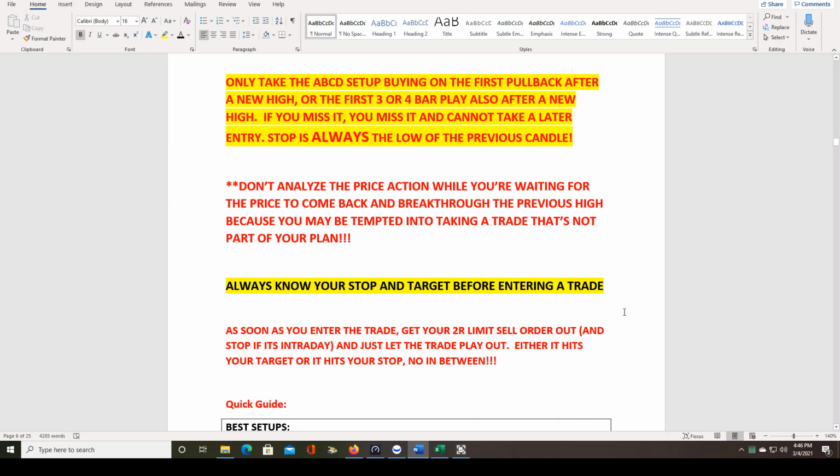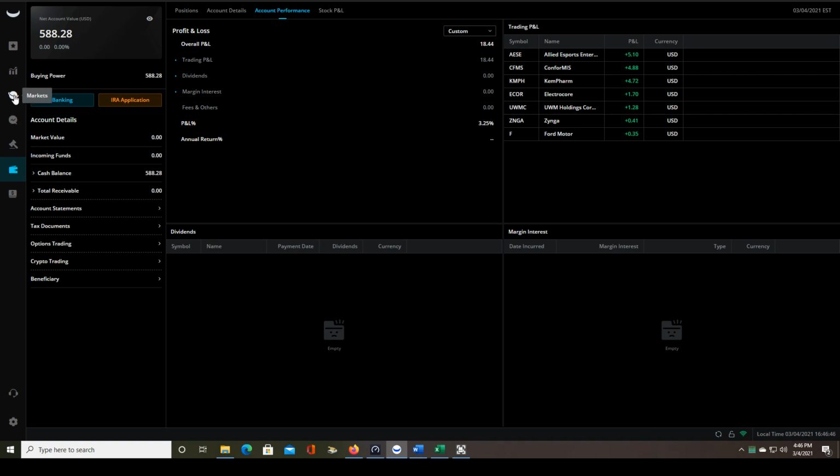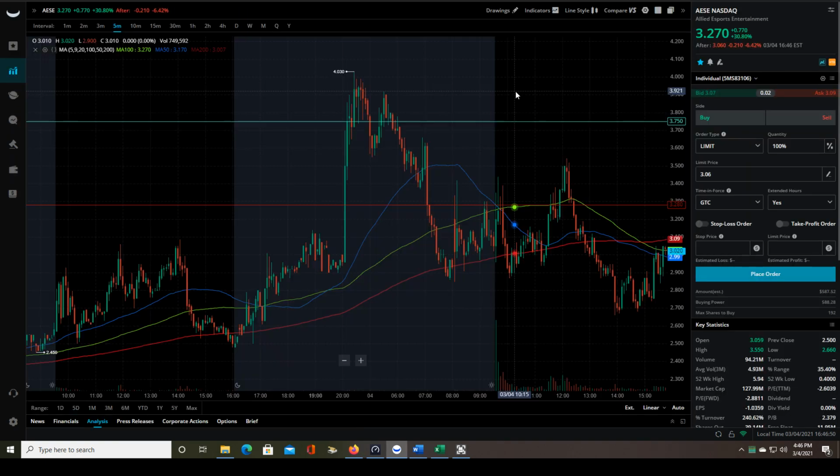Always know your stop and your target before entering a trade. That's really important, and you should definitely know that at least visually. Again, let's look at a chart really quick to see that. We'll look at the AESE.